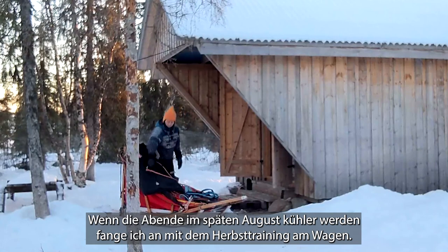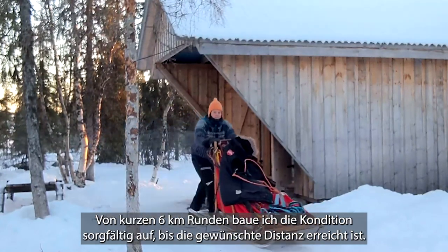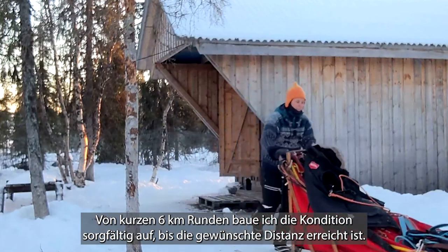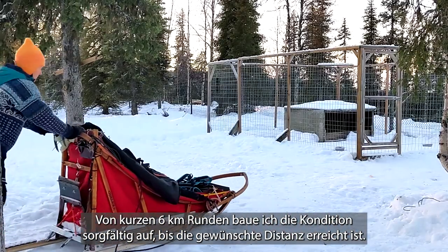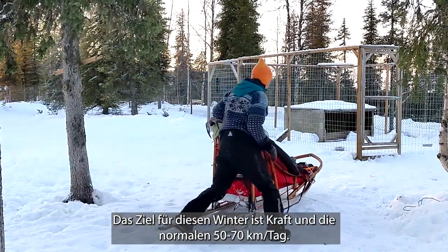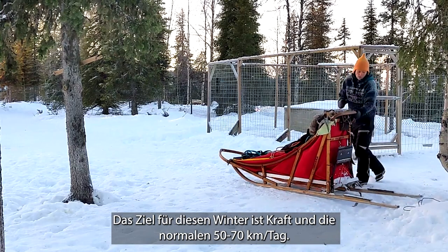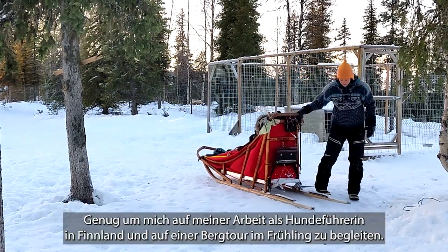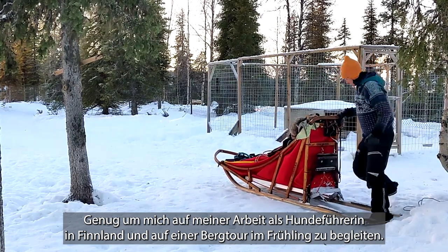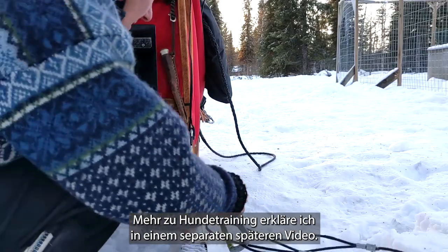When the evenings are getting colder in late August, I start with autumn training on the cart. From very short 6 km laps at the beginning, I carefully build up until the desired distance is reached. The actual goal for this year is power and the regular 50 to 70 kilometers a day. Enough to join me on my work as a mushing guide in Finland and the planned mountain tour in springtime. More about dog training I will explain in a separate video in the future.